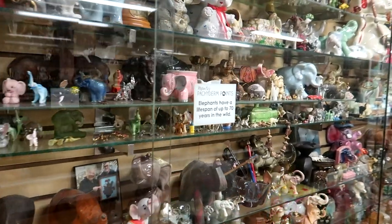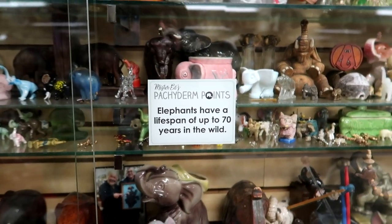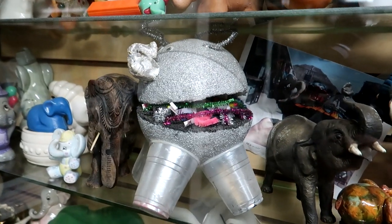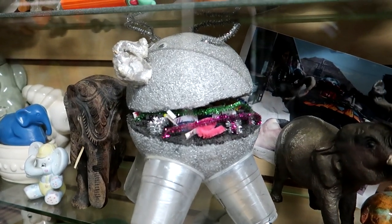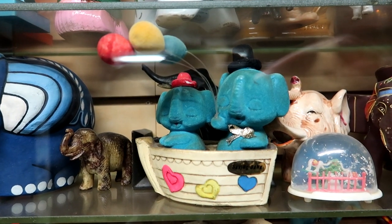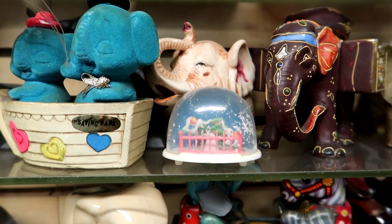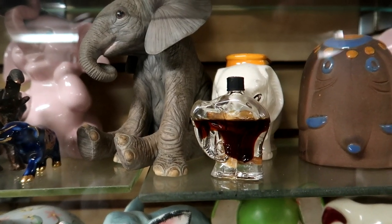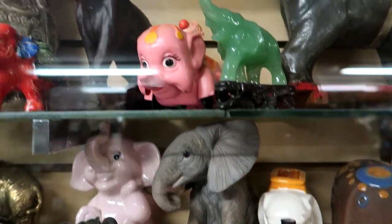Over here, elephants have a lifespan of up to 70 years in the wild, so not too far behind humans. This one's very interesting here. It's like a homemade craft elephant out of a big foam ball. Lovely little felt elephants here in the boat. And then little plastic snow globe. Definitely love those plastic snow globes. I don't know what that is. That might be some elephant perfume. It makes you smell like an elephant.